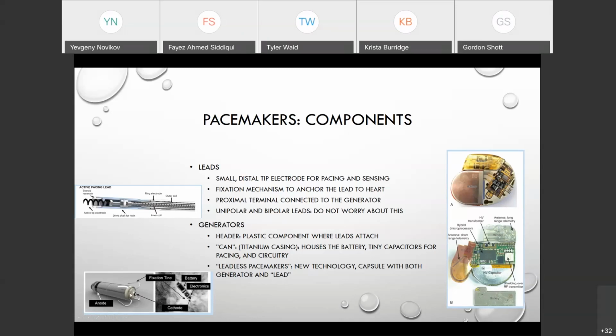So you'll see more of those. We won't spend too much time talking about them. Our guys here don't really like using them a whole lot, but there are some very interesting things coming out about His bundle pacing using leadless. Ohio State is one of the places that just did the first one. So you'll see more and more of this as the field continues to develop.